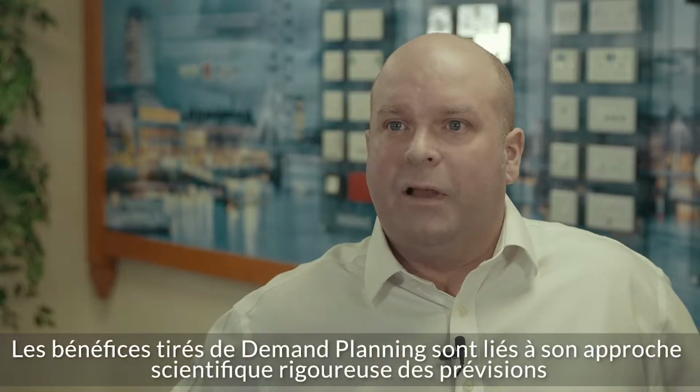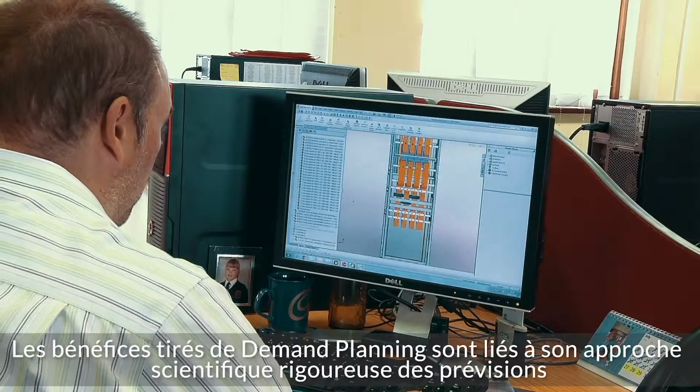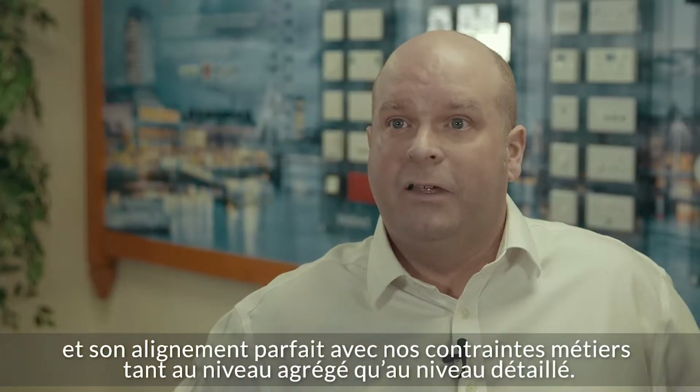The benefits of demand planning are that they provide a rigorous scientific approach to demand planning, forecasting, and they perfectly match our business requirements at both the aggregate and the line level.